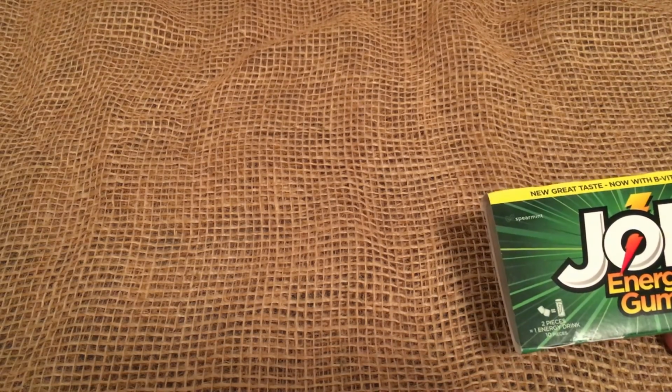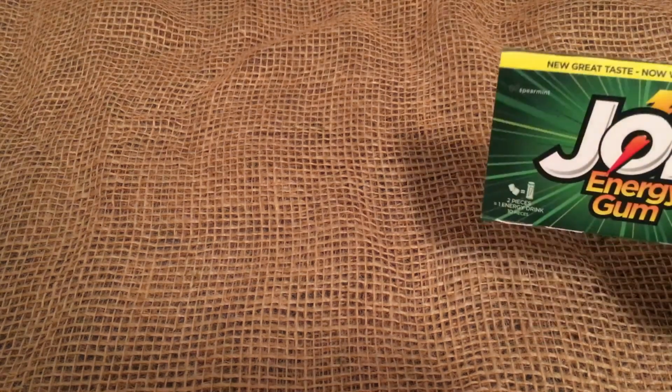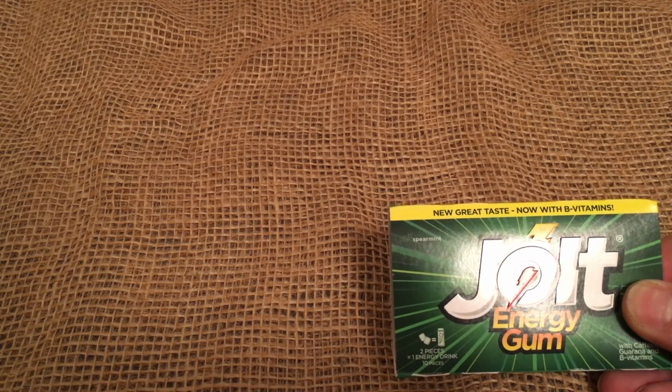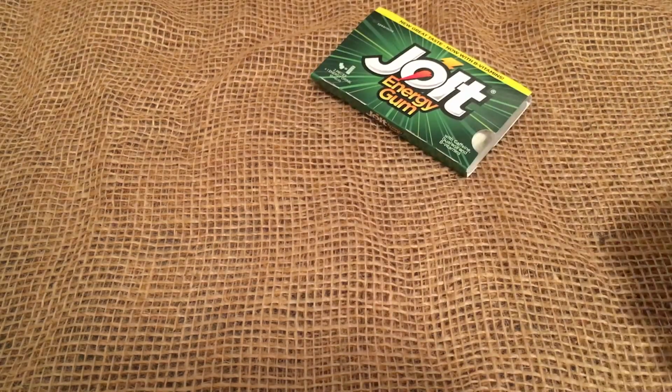Lacking food, feeling run down, that feeling you get after you've gone a couple of days with no proteins and calories, you start dragging around. This really helps you out, especially if you're trying to make that last ditch push to get to your destination. So I usually keep Jolt energy gum in my bags.